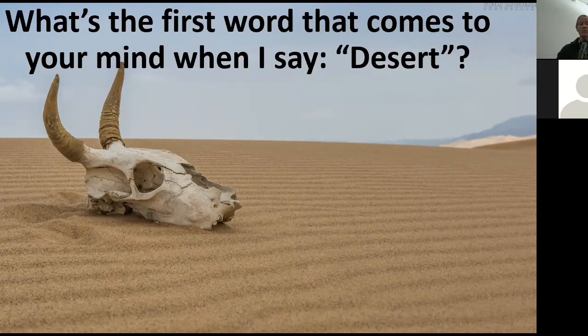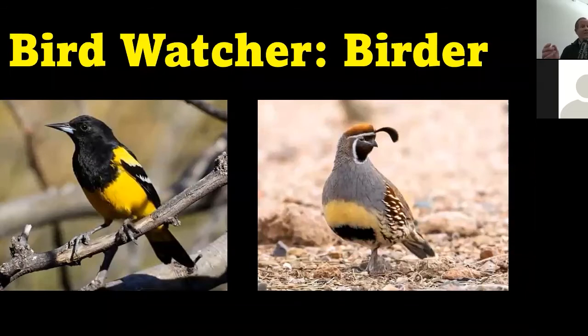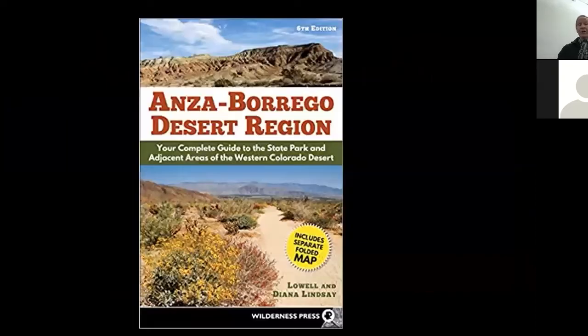Peace. Peace. Peace and quiet. Well, those are all good words that describe the desert. And that's exactly what I discovered when I first started coming over to Borrego Springs about 22 years ago as a bird watcher. And that's what drew me here. And then I came down the hill on Montezuma Grade and I saw the beautiful valley.